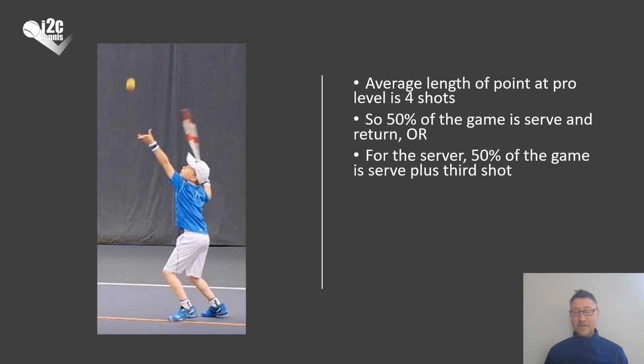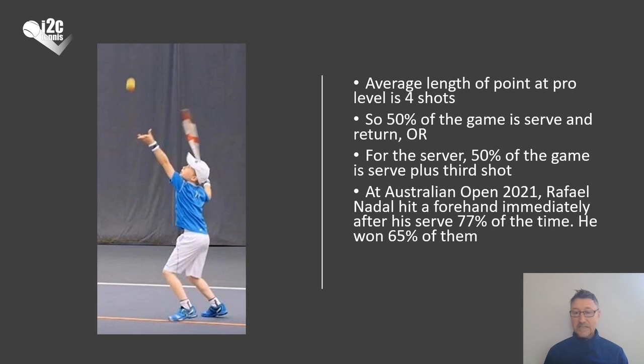ball 3. If we use some stats from this year's Australian Open, and in particular from Rafael Nadal, we know that he hit a forehand immediately after his serve 77% of the time, and he won 65% of those plays. So we know it's a very typical play in professional tennis.